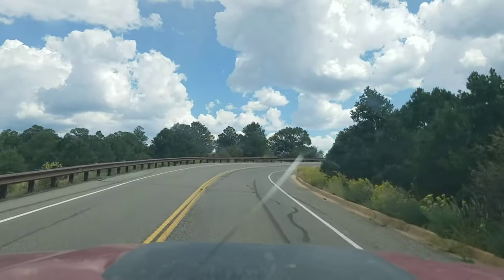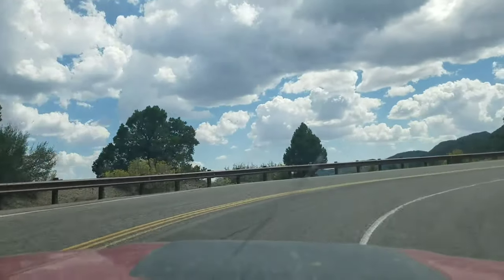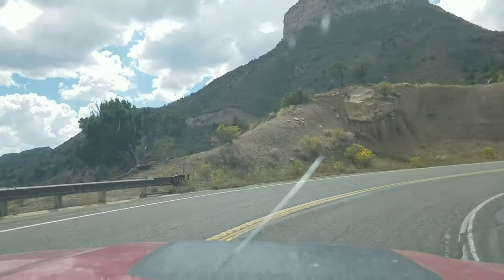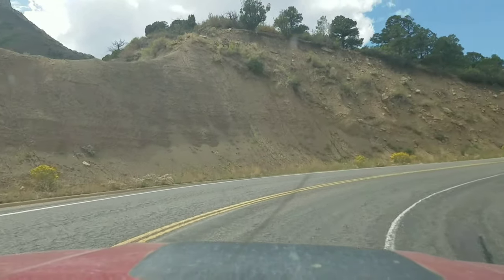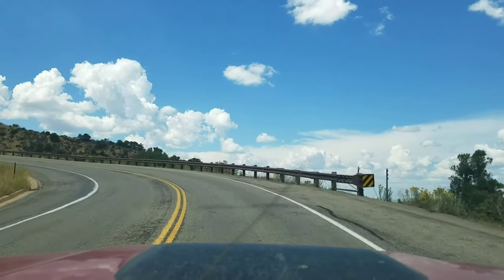Anyway, we're on our way up. We're going to see the ruins of the Mesa people, which I think is going to be pretty cool. It's where they built like a little city and all that stuff into the side of this big mountain that we're crawling up to. As we come around this corner here, you'll be able to see it.